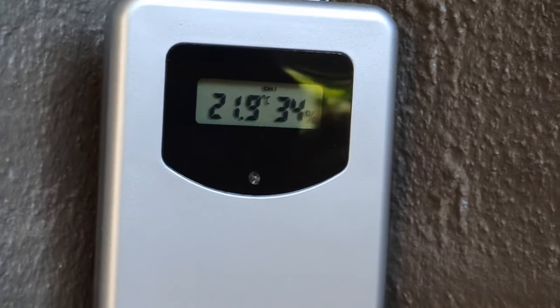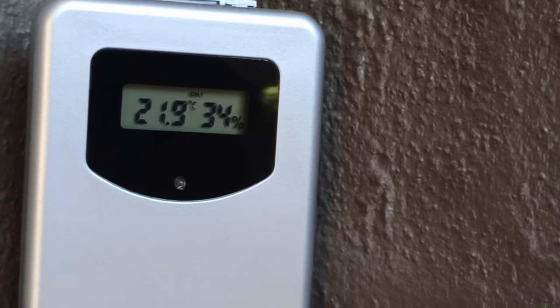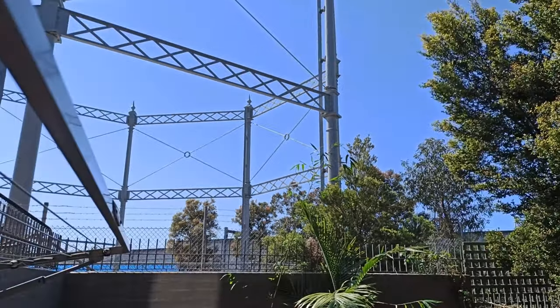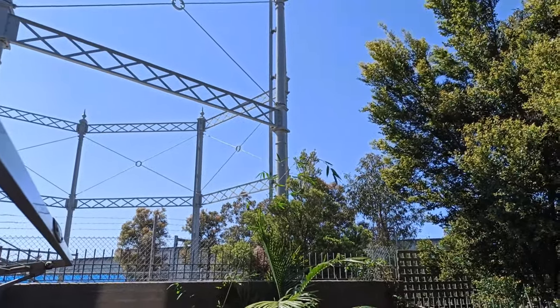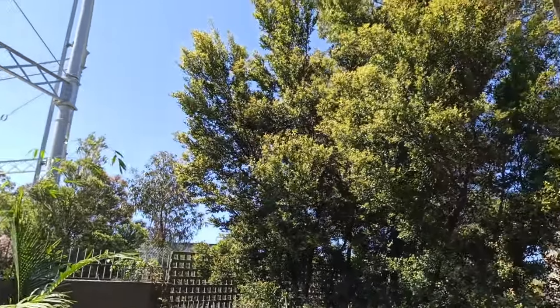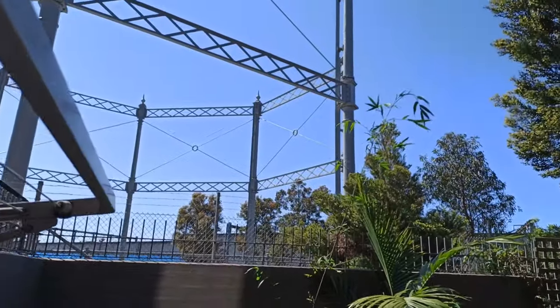Today is quite glorious. Let's run along the wall here and have a look at the temperature gauge. Oh, focus. 21.9 degrees and 34% humidity. Apparently there's a chance of rain later on, but looking out there, I'm not quite seeing it, not at all. So yeah, don't know what's going on there.